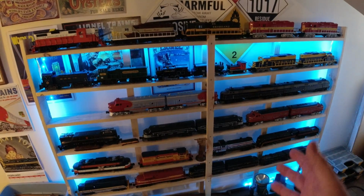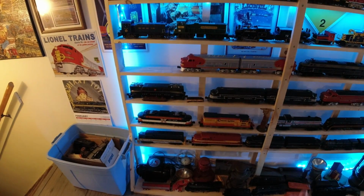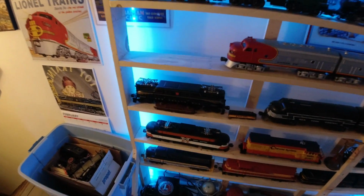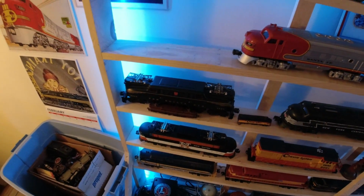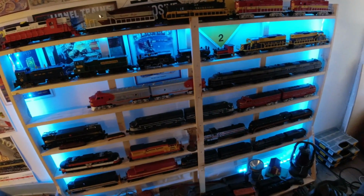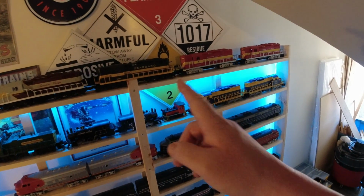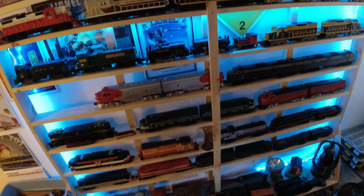Most of them are his. Some of them are given to him. But as a whole, they are all his now. And they do all run and operate, including this incredible Pennsylvania GG1 that may be on the tracks later. If not, he does have videos on his channel of that. But he's got Amtrak, he's got Southern Pacific, Seaboard, Virginia, a little bit of everything here.